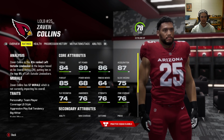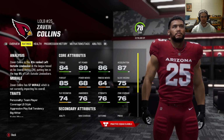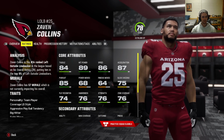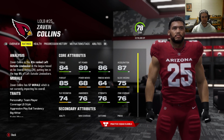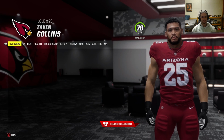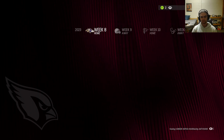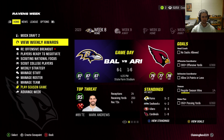Honestly, for me though, he's a lot better than his overall would say he is for a player that I want, just because he has good coverage skills, which is great for linebackers because he'll get picks like he's been getting. He has good speed, good hit power. 75 block shedding's not too bad, and he has size too, so he's going to be great for us. And cheap, because linebackers are not hard to pay.